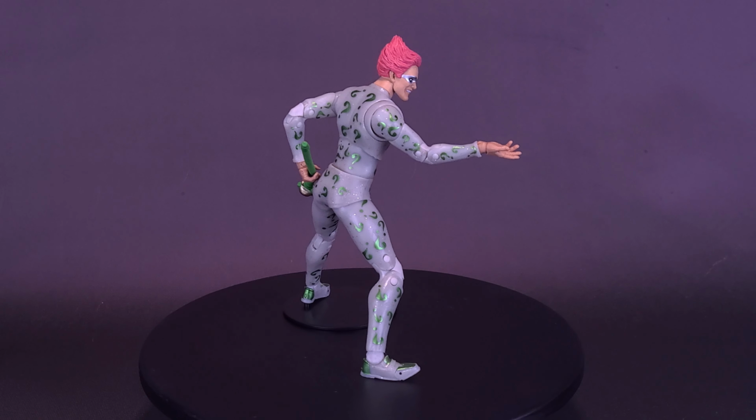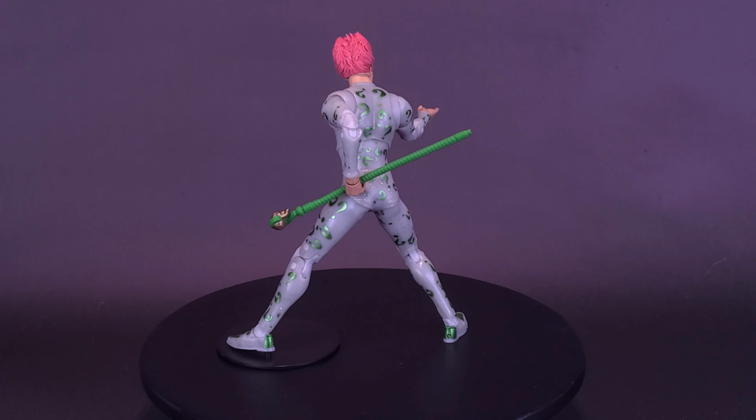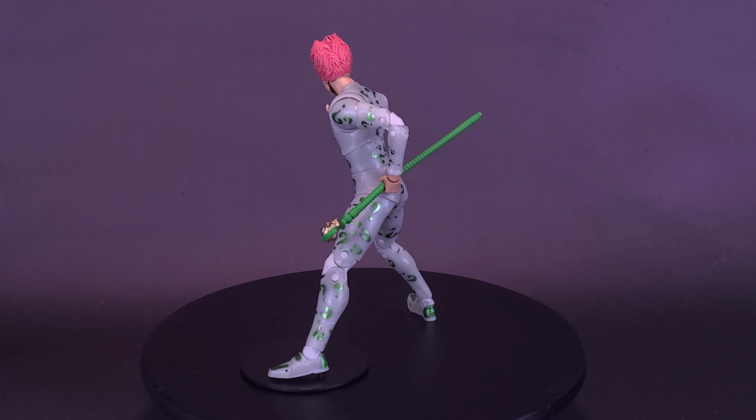I know, again, while still using the same mold, is it a good use of this mold? And is this one you guys could see picking up and adding to your shelf space?